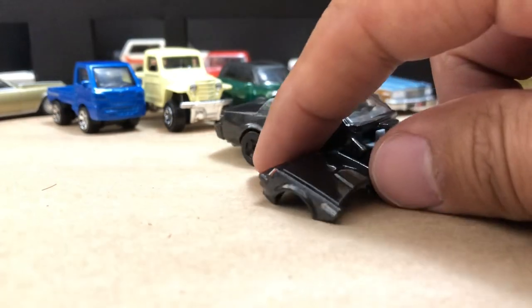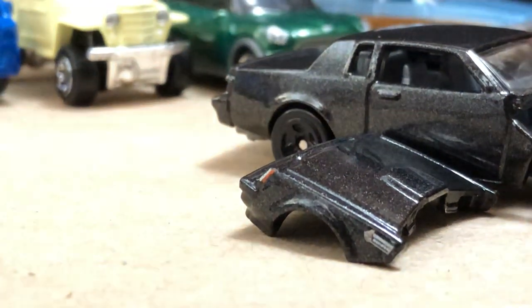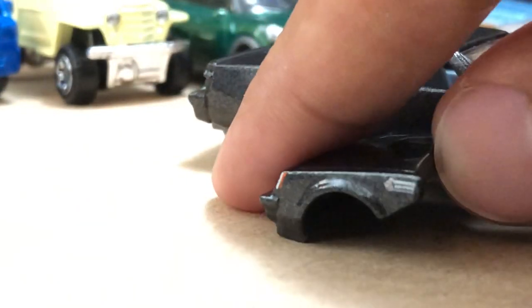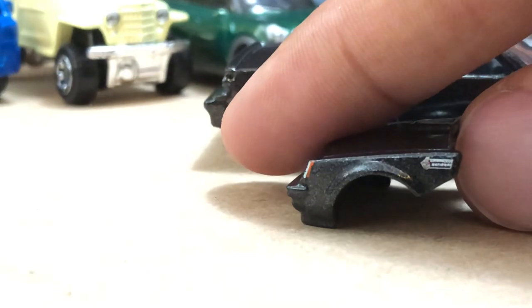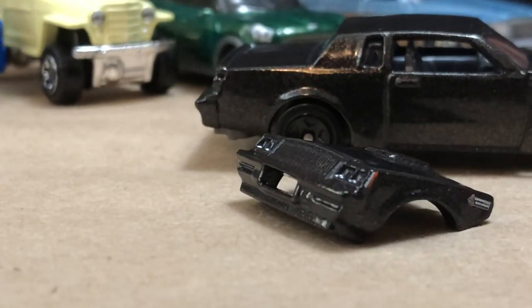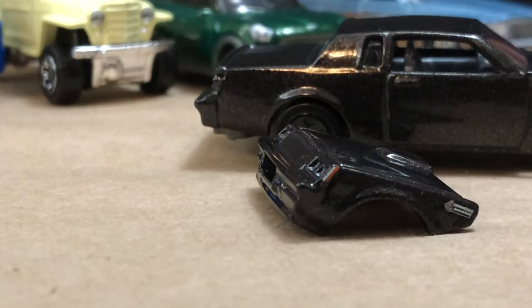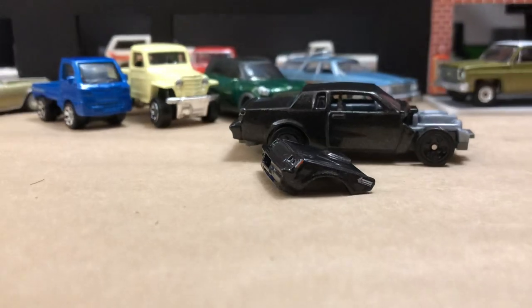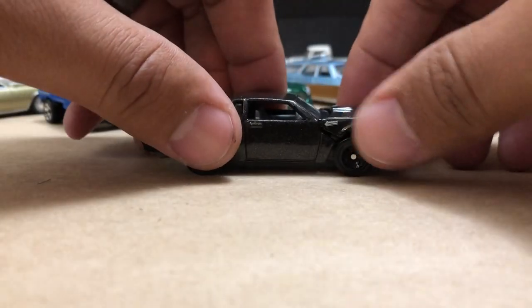And the other thing I like about it, let's do the zoom. I love the Grand National. The tampo on this is done very good. See if we can get that to focus. There we go. And they do the headlight signals. Marker lights on the side. So, very happy with that. You know, it's Hot Wheels. So, really doing it for the Hot Wheels.